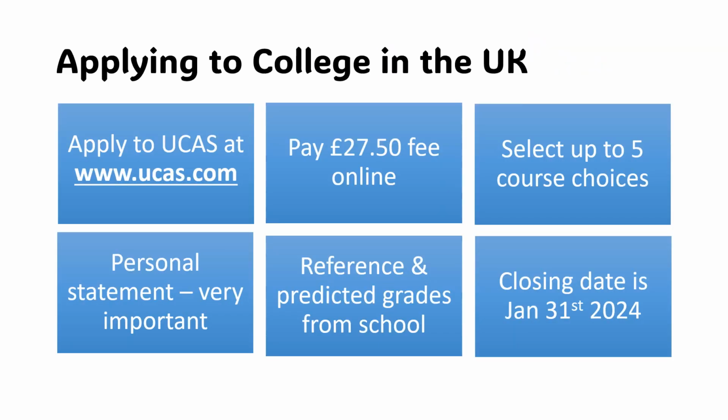Students applying to college in the UK need to apply to UCAS at www.ucas.com. It's a different application process to the CAO. The application fee is £27.50, and students get to select up to 5 course choices. The application is very different to the CAO.